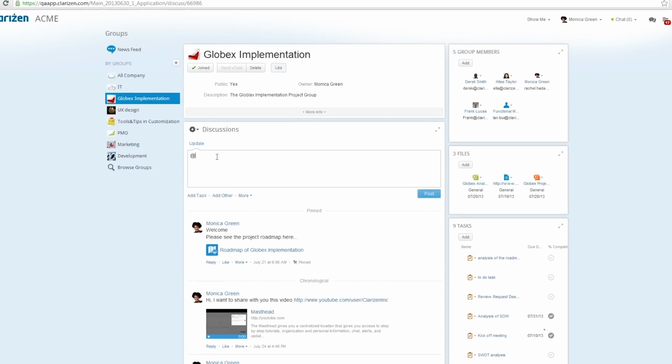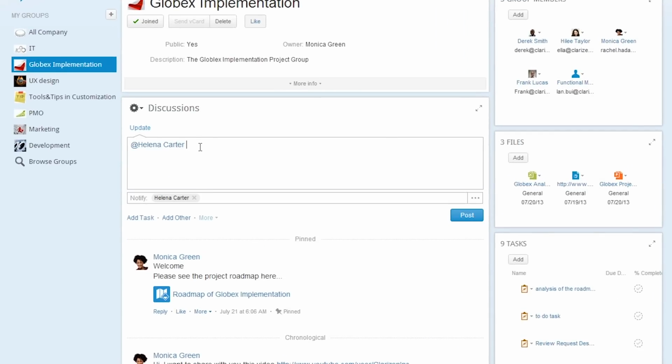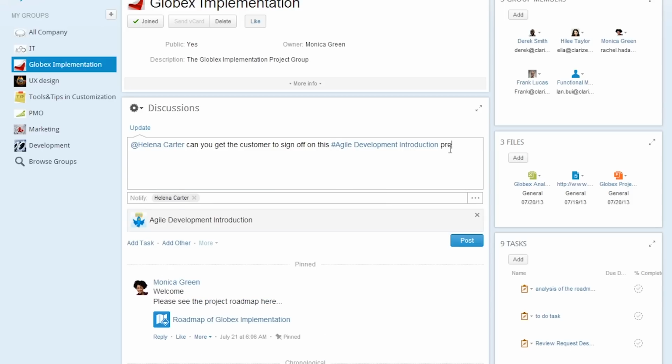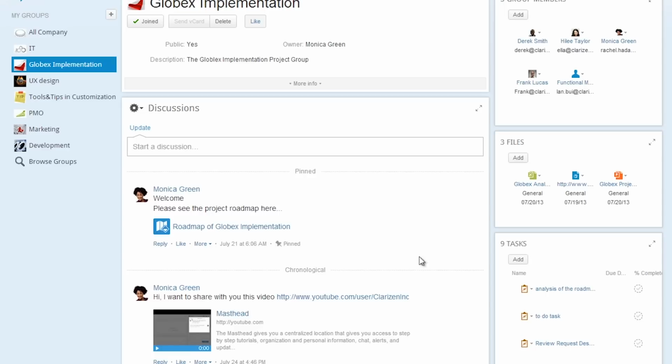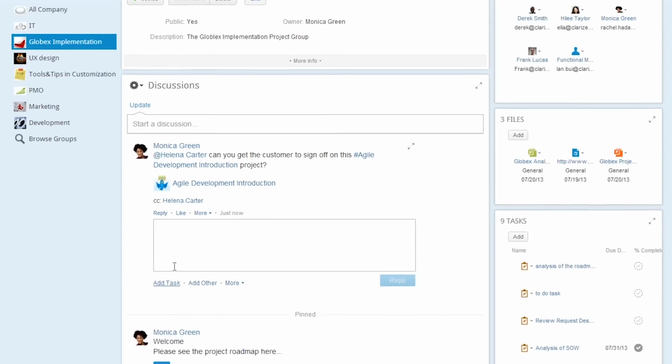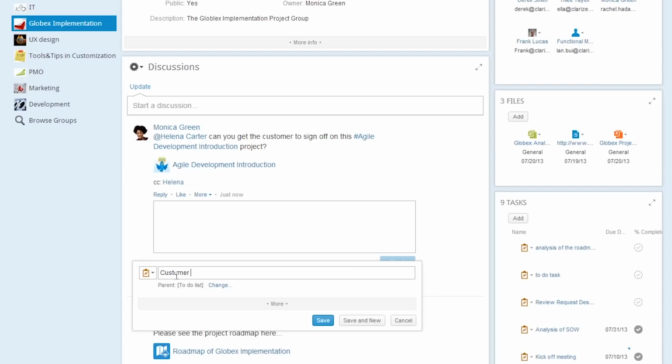With Clarizen, for the first time, social goes to work. We let you get work done, not just chat about it. Each group or project has a unique workspace where you can collaborate on documents, assign tasks, and update status, all in the context of a discussion or a work item. You can even invite customers, clients, and third-party contractors to participate in your workspace.